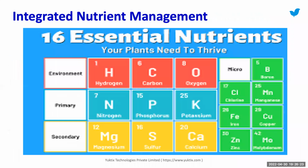Next slide. Any crop for that matter requires 16 essential nutrients, particularly high value crops like pomegranate. These have to be kept in mind.